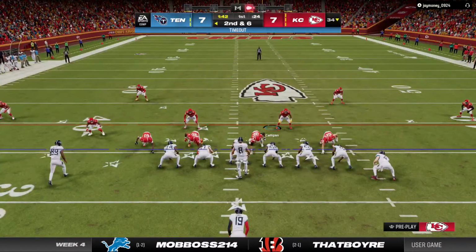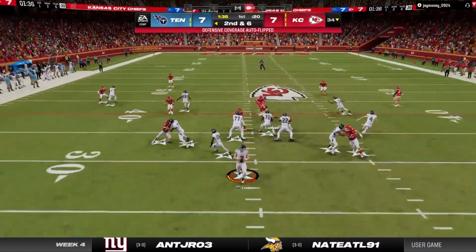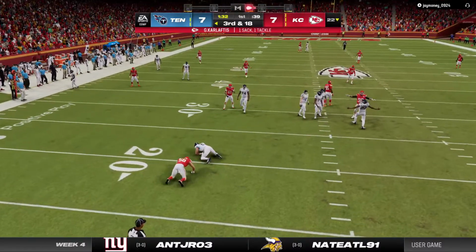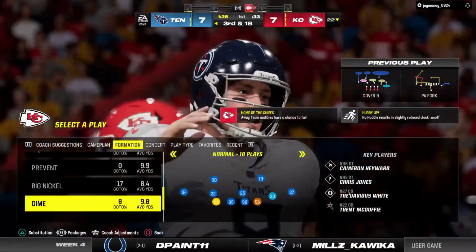Line of scrimmage, the 24. This is 2nd and 6. Play action now, Levis. And the Chiefs are going to get it. George Karlaftis able to run him down for a loss of 12 that time.